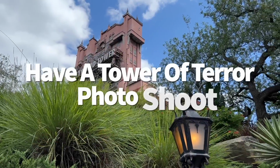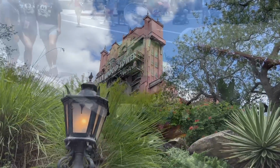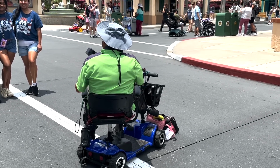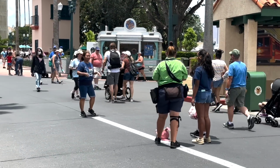We've talked about those Capture the Moment photo sessions in the past where you can book a PhotoPass photographer and get a private 20-minute theme park photo shoot, but there's a new Capture the Moment photo session now available inside Hollywood Studios, and it is my favorite one to date.